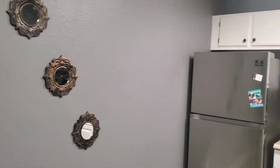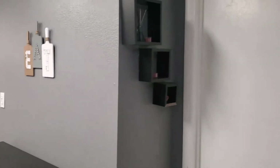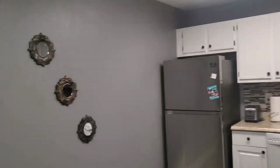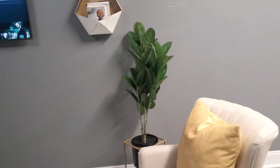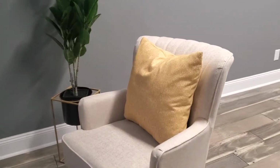I'm going to show you guys the kitchen area. This is a kitchen area looking fresh and clean. And I have this right here. So let me go straight to the point and show you guys what everything looks like. Some of the stuff I still have the tag because I want to give you guys the tea, the price, everything. This beautiful chair.